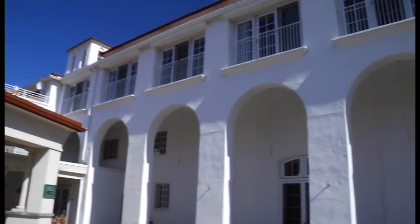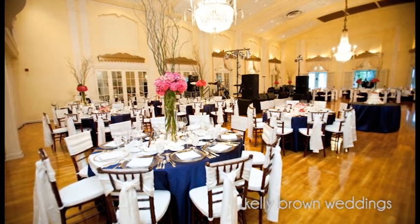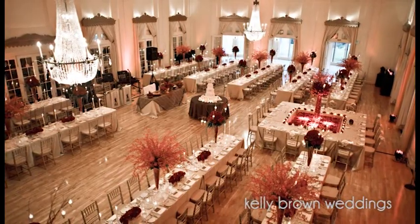So for a wedding reception, that's a pretty remarkable thing, to be able to have such a gorgeous room as well as views to the lake. We use this room mainly for receptions, and as you can see with the all wood floors, it will hold really up to 350 with the porch.